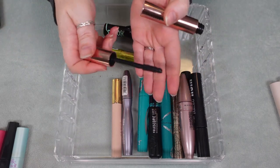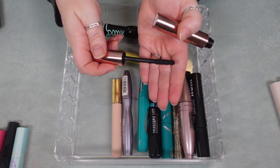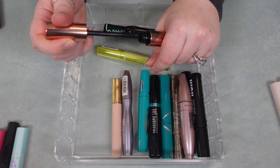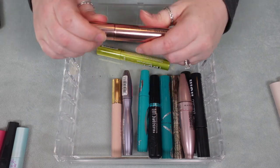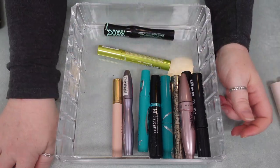I think it's just been beaten out by Beauty Bay's mascara, quite honestly, in terms of a volumizing mascara. But this is a recent repurchase for me, so this is pretty much a brand new tube. So I'm gonna hold on to this one.